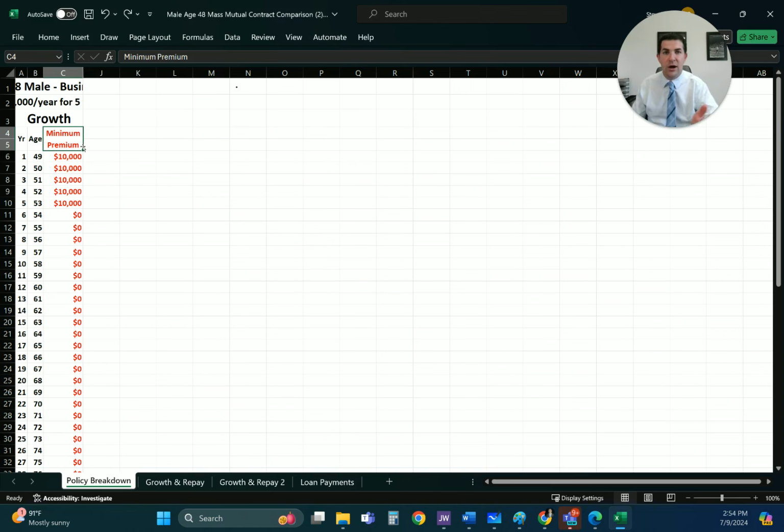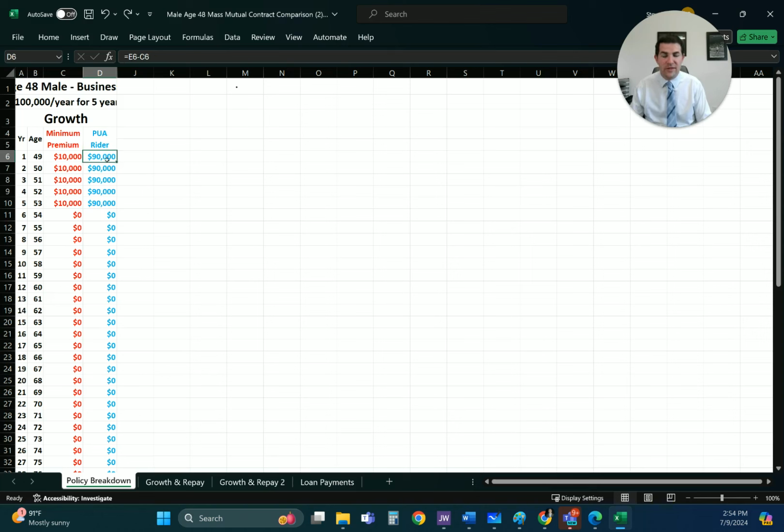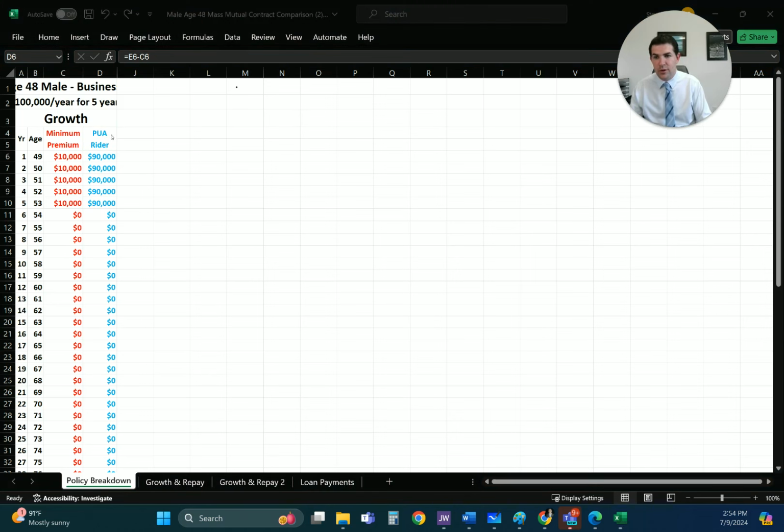So in this case, we're paying $100K per year. 10% of 100 is $10,000. Sometimes it's less than 10%, sometimes it's a little bit more. It does depend on the insurance company that we select. PUA rider, that stands for paid up additions. I like to call that a cash dump in. That's where we're paying everything else.